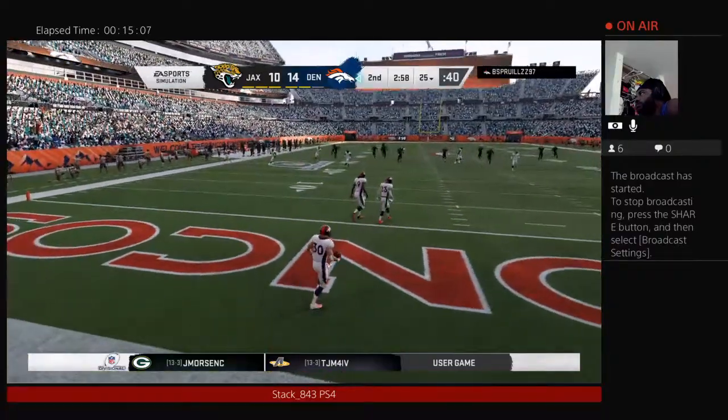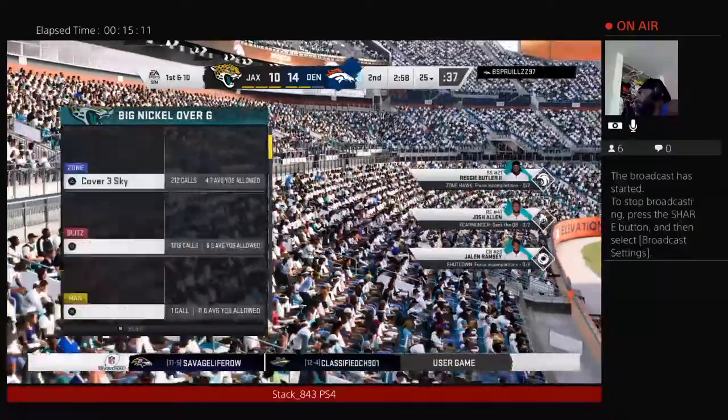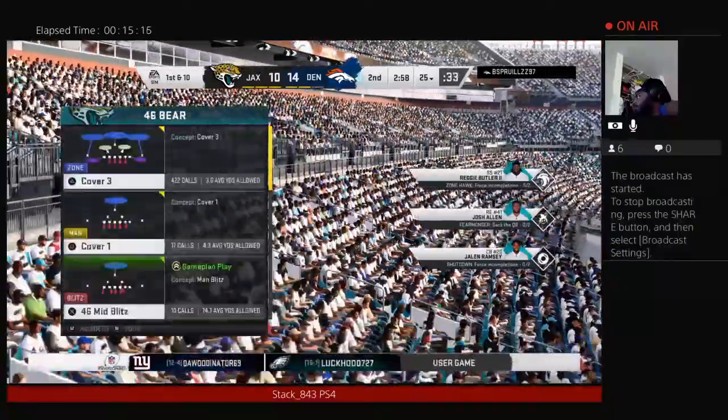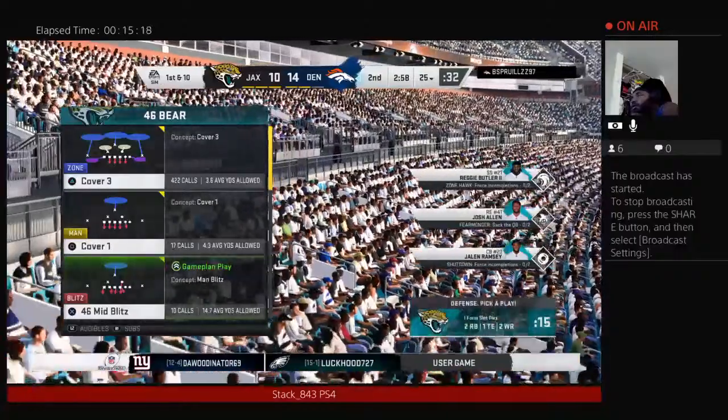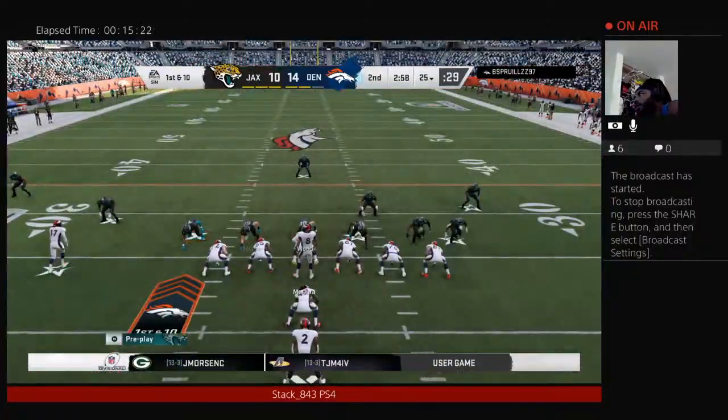And a fair catch signaled for and taken successfully. Giving up that big play like that. I don't even know what happened. Denver offense. I got to go back and look at that.